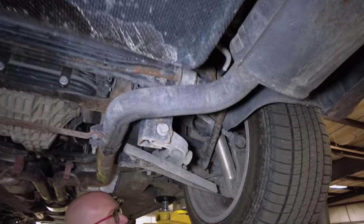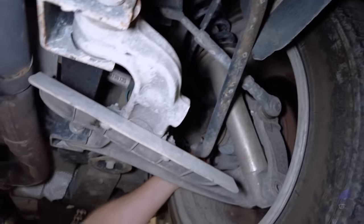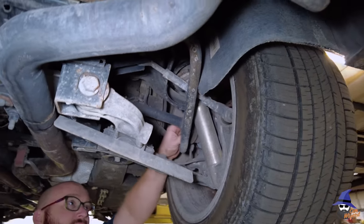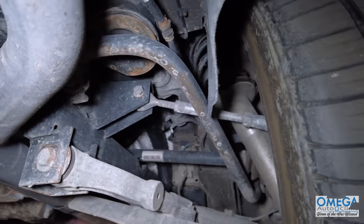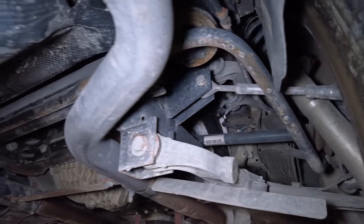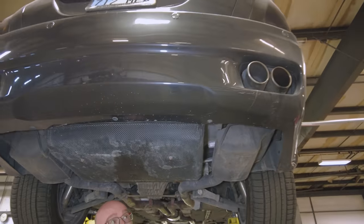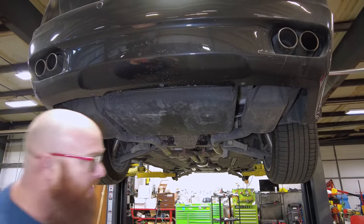Over here, same thing. You can feel the brakes in here. Brakes feel good. Sway bar link is good. CV boot is good, both inboard and outboard. The strut is nice and dry. Here's our exhaust coming out the back, and everything looks good. Let's go ahead and take a look at our tires.